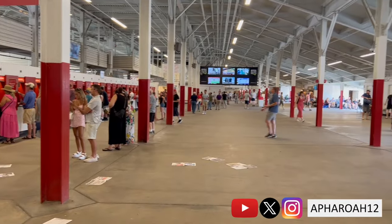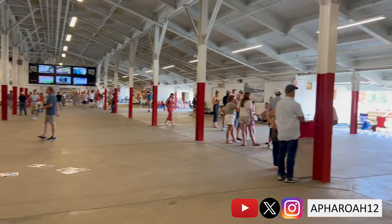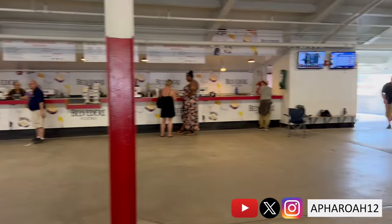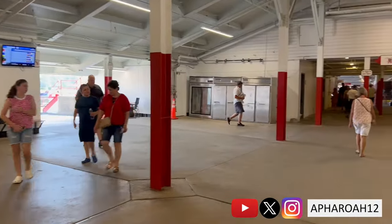Now we're inside the first floor of the grandstand. There are no doors in or out, both the entranceways to the track or from the picnic area are wide open to help traffic flow.